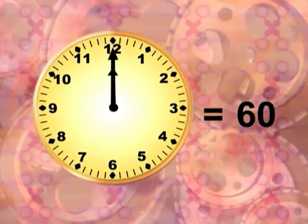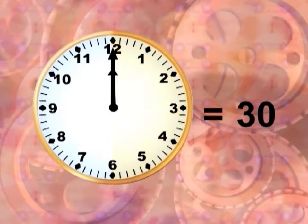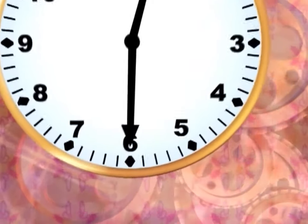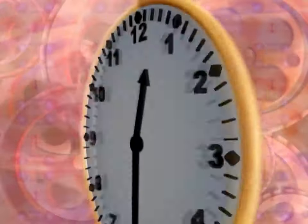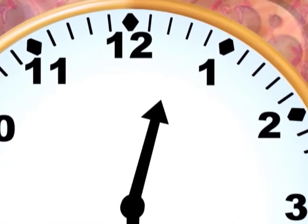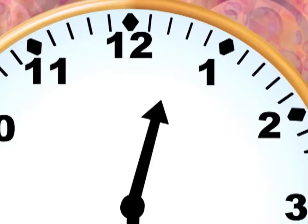Since one whole hour has 60 minutes, half an hour has only 30 minutes in it. If you start on the hour and go halfway around, the minute hand will be on the 6, hanging upside down. Now you might ask, where will the short hand be? I can tell you now, it's quite easy. The hour hand will be halfway in between two of the numbers, somewhere round the ring.